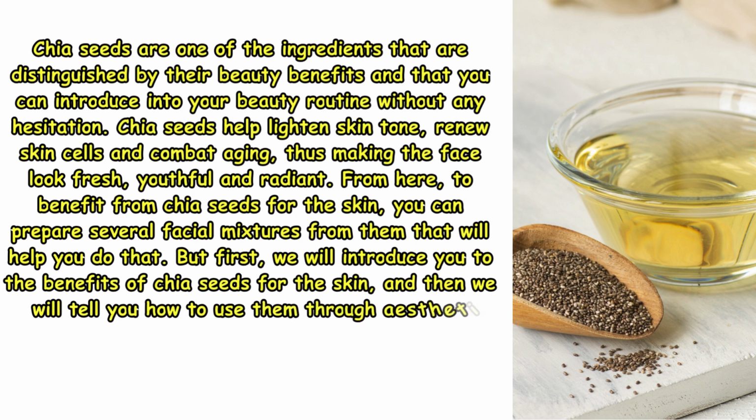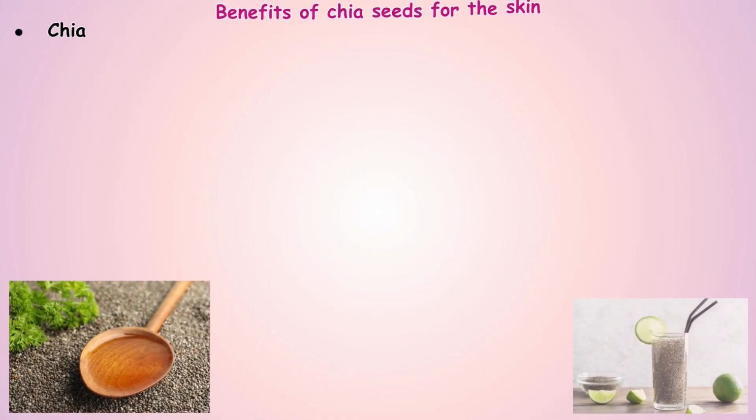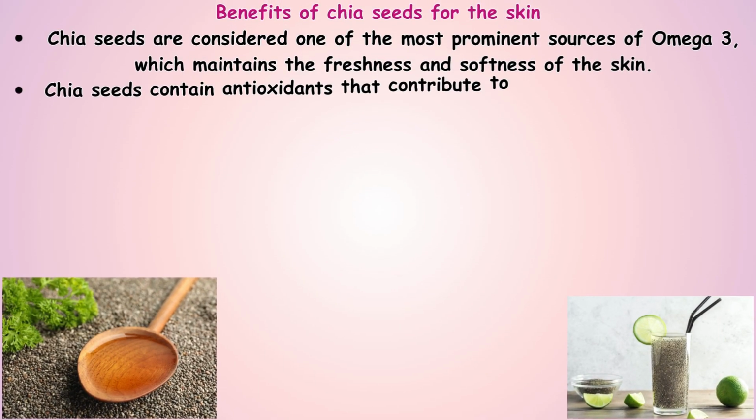But first, we will introduce you to the benefits of chia seeds for the skin, and then we will tell you how to use them through aesthetic mixtures. Benefits of chia seeds for the skin.